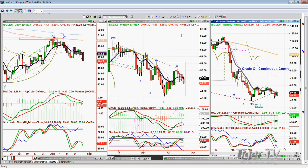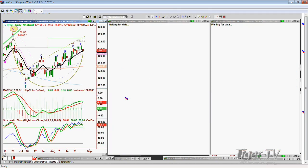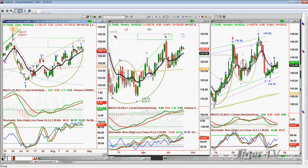And there's a peak C1, C2, and that has seen its sharp pullback, and the weekly chart doesn't look very good, neither does the monthly. So we've got to look at that, and then we've got to say, hey, wait a minute, what about bonds? Bonds are down 56 cents at 126.76.